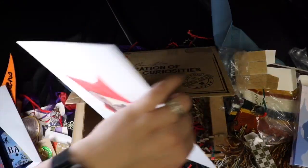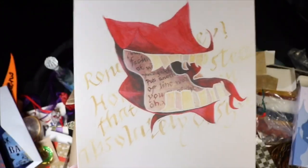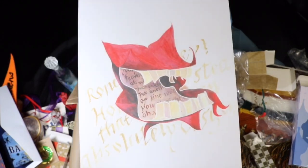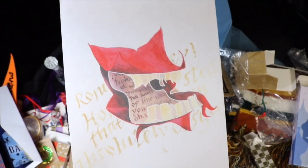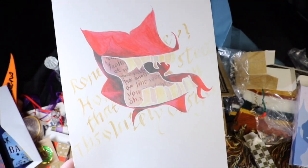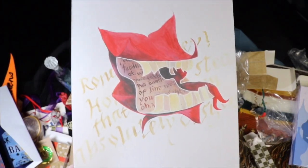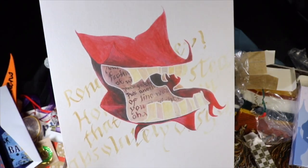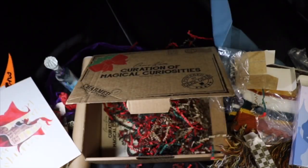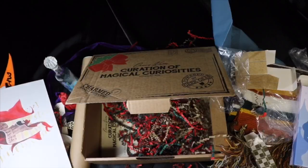Oh, it's a little Howler piece of art. So there's definitely a Ron vibe to this box and the Weasleys in general, but there's a lot of Ron-related items, so I feel like this Howler is super cute. And it looks like it's watercolor. I wonder if Cherry painted this. Very cute. Mine's a little bent down here, but that's okay. Framing will get rid of that.